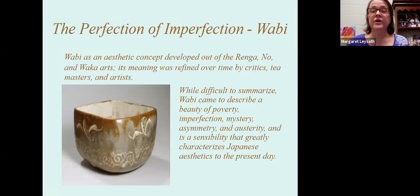Now, I want to talk to you a little bit about the word wabi and its meaning. It means the perfection of imperfection. It's an idea that the Japanese revere, and it has taken on more and more meaning and been more refined as the years go by. What it mostly means is that there's beauty in all things, and wabi is the idea of looking for beauty in things like poverty, imperfection, mystery, the things that we may not ever understand, asymmetry rather than symmetry, and austerity, which means having only a few things, but having those things be beautiful. This idea about beauty and a way of living really reflects the Japanese idea in the present day.